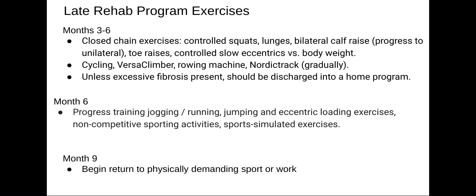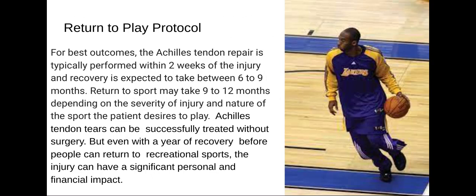At around month 9, you can begin to return to physically demanding sport and work, but the return to play protocol can take a long time depending on the person. Return to play protocol.